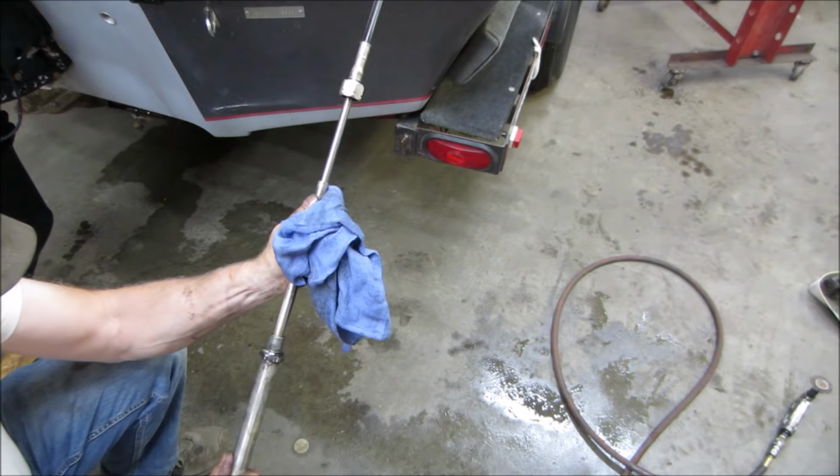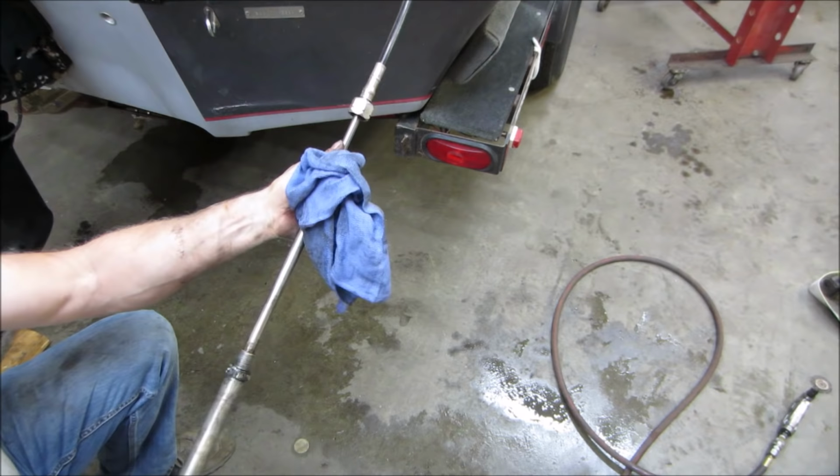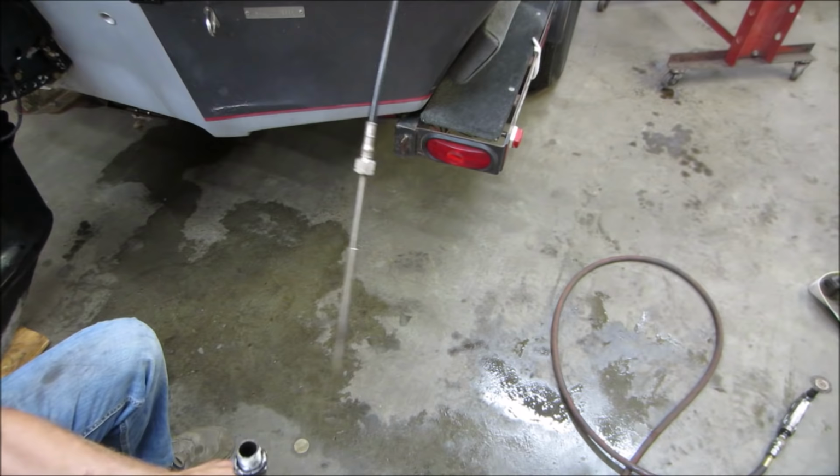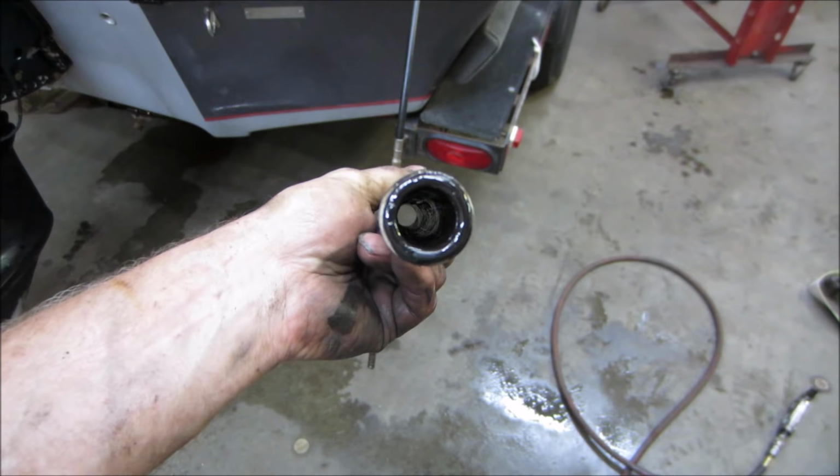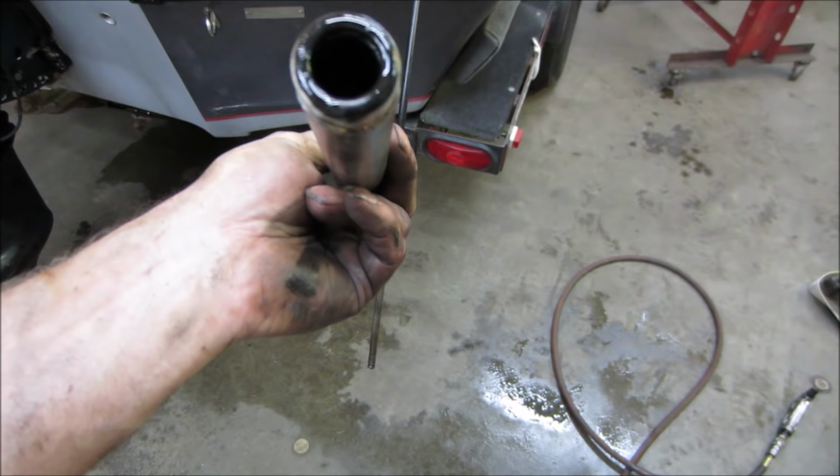About halfway into it. I gotta come up with something. What if we could chuck it up in the lathe and kind of run a boring tool down the center of it, maybe? I can see just how crappy it is in there. Something more aggressive than a wire wheel, something that actually scrapes those deposits away.